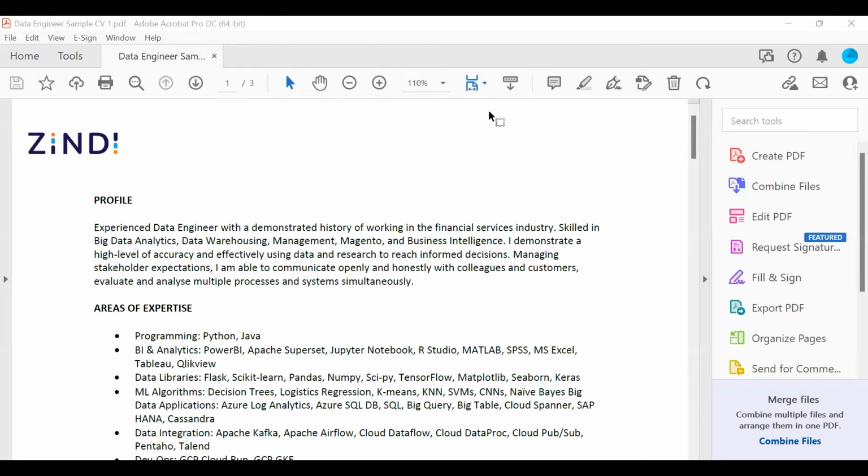Great. So as you can see, I've taken out the contact details, which will usually be at the top of the CV, centralized in the middle. That's your name, your phone number, email address and LinkedIn. Then you have the profile as I discussed.